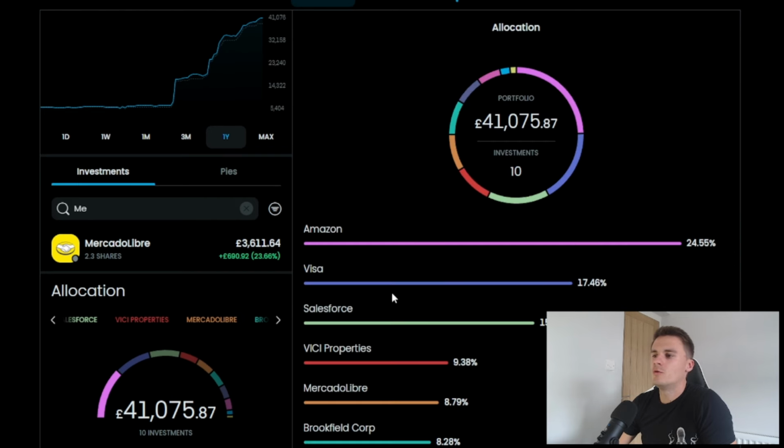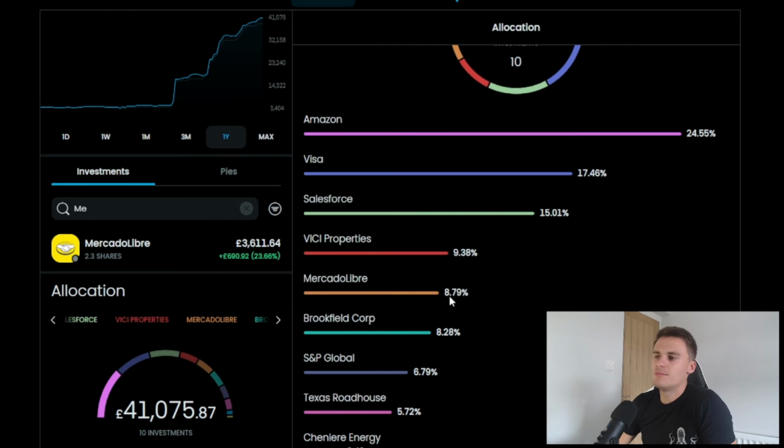So this part of the portfolio sits around 8.79%. VICI sits at about 9.38%. This one doesn't pay a dividend. These ones do, and Amazon, of course, doesn't. So we're sort of weighing up dividend growth in this portfolio.